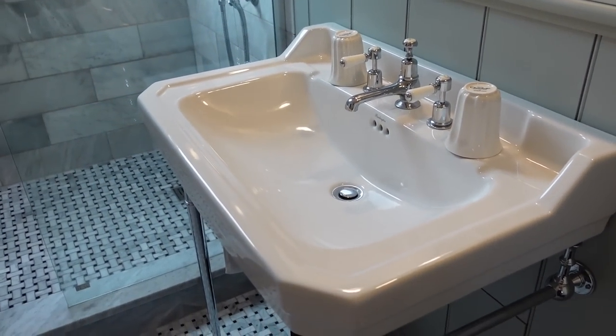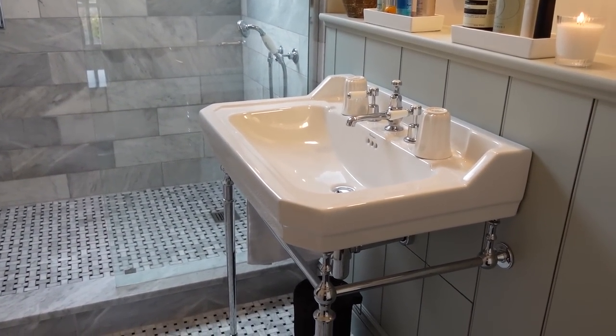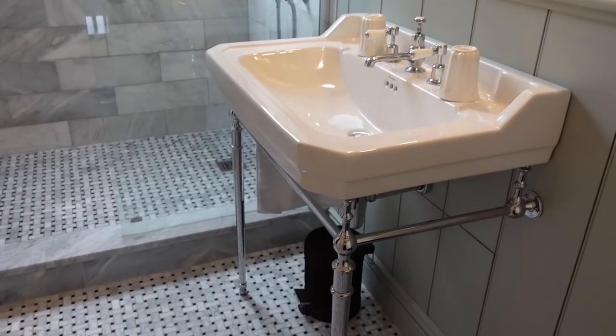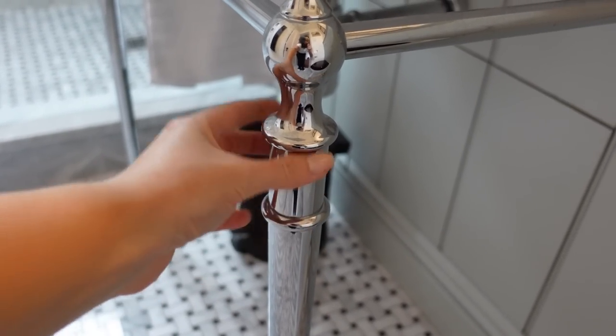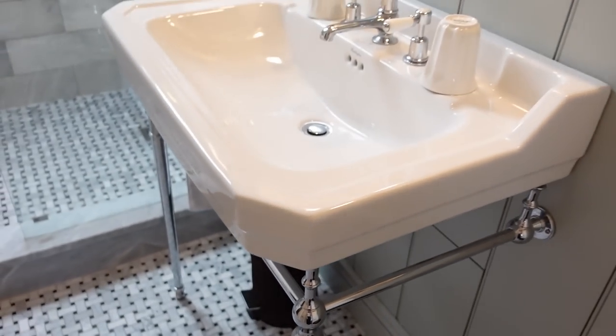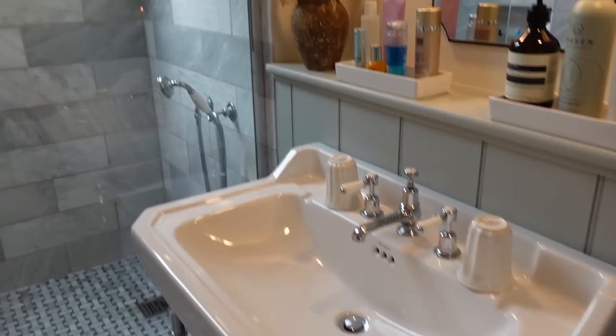Big sink area. This is actually, I don't know if you can tell from the video, this is taller than normal. Ollie did one that I was like, is it needed? But I think it was this area here. We had an extra height added, which is nice when you're brushing your teeth and washing your face because you don't have to bend over that much.